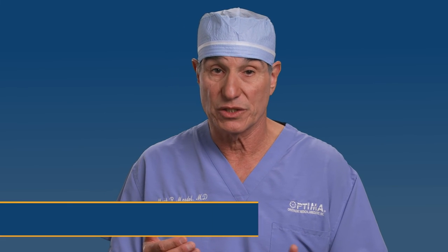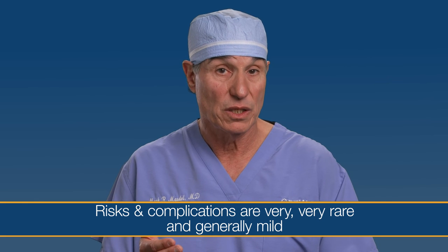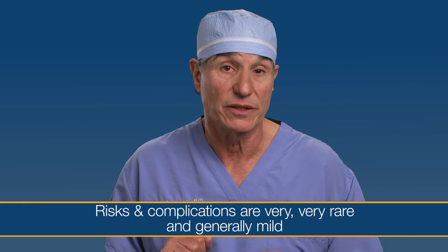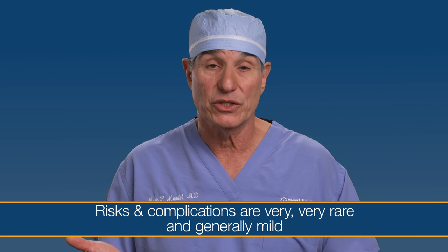Again, with respect to the risks and complications, they can and they do occur. But it's good to know that they're very, very rare and generally mild. Although I cannot guarantee you a perfect result or a risk-free procedure which has no complications, I will do the best possible surgery for you with attention to detail.